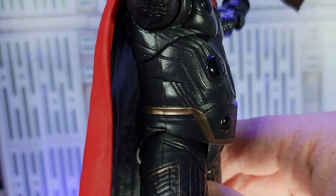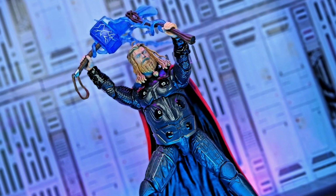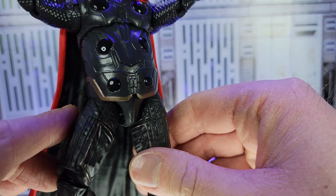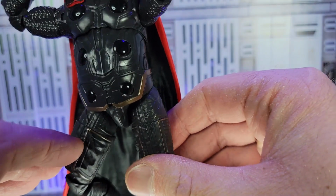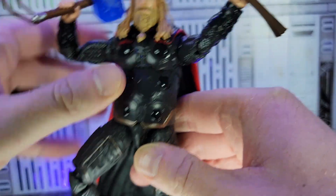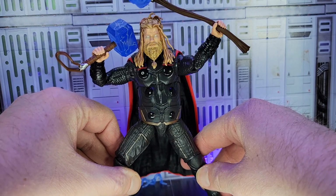In addition to all the other glorious features, you have this full-on Dude Thor belly here. I appreciate the two-tone color of matte versus shiny black on his armor with a little bit of piping of gold running through it. He rotates at the chest, but it's in a wide 360-degree manner. When you pull him back, man, he just looks incredible.